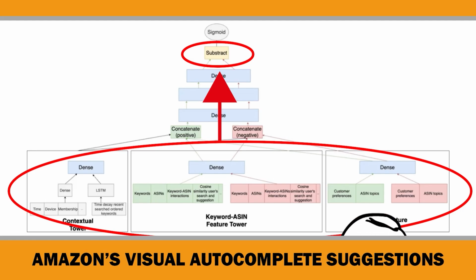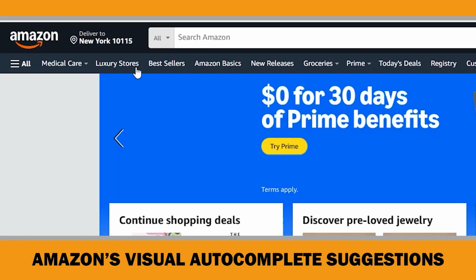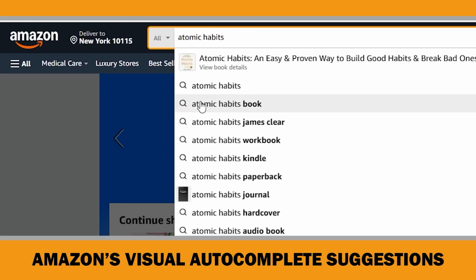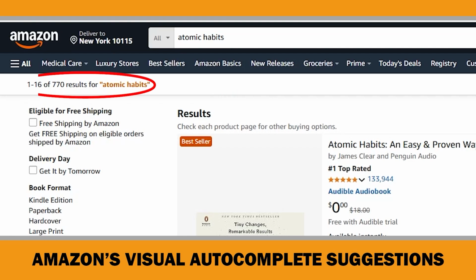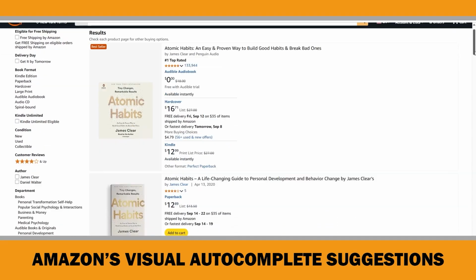Now here's where things get interesting for us as self-published authors and low-content book publishers. For example, if a customer types Atomic Habits in the Amazon search bar, in the past, before visual autocomplete with book covers existed, they would click the autocomplete text Atomic Habits, which would direct them to a search results page with hundreds of results. Of course, well-known books like Atomic Habits would usually appear at the top.